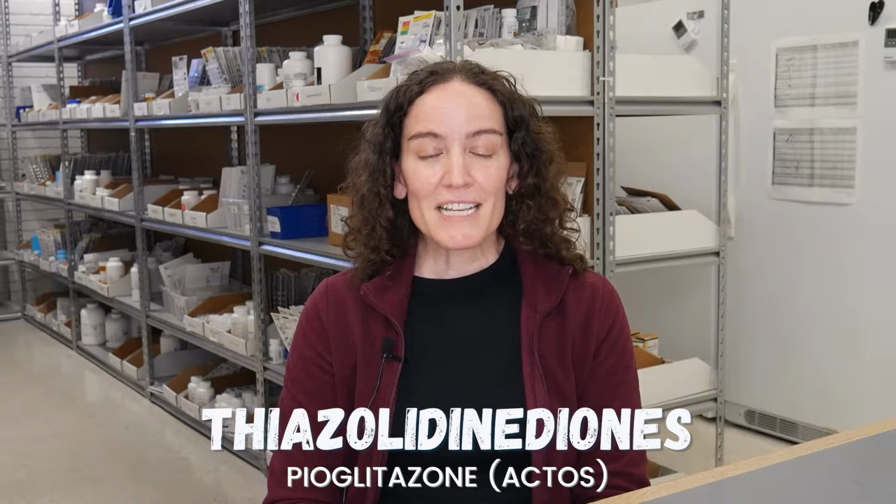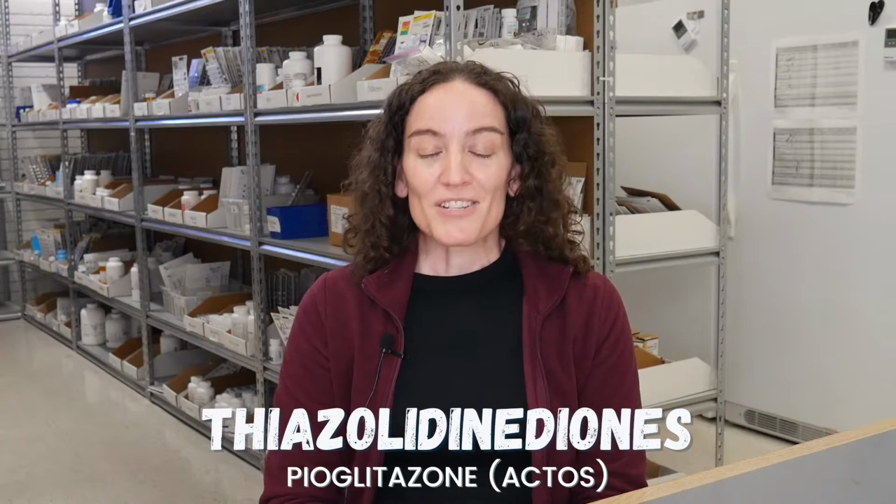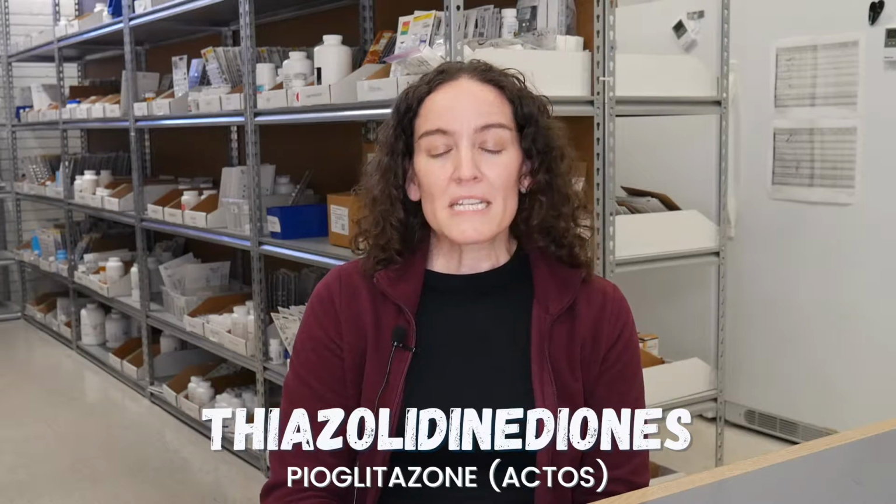Another group of medications that are sometimes used to treat patients with diabetes are the TZDs, and we use that abbreviation because it stands for a very long word called thiazolidinediones. This group of medications includes pioglitazone or Actos. Some patients benefit from the use of this medication to control their diabetes. It is again used just once a day, but we don't use it in patients who have any heart problems just because of potential interactions.